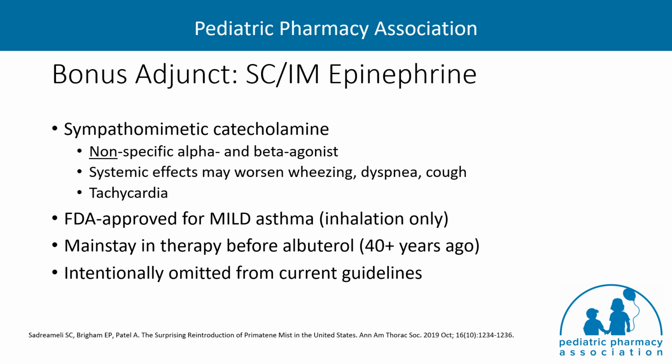However, it is FDA approved for mild asthma inhalation only, and that's why you'll see epinephrine inhalers available over the counter at pharmacies. And it was a mainstay in therapy before albuterol came along, but that was over 40 years ago. However, current guidelines state that it is intentionally omitted. It is so not recommended, they don't even talk about it in guidelines.